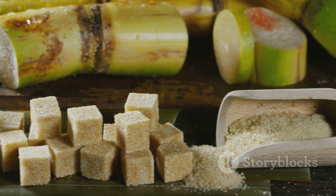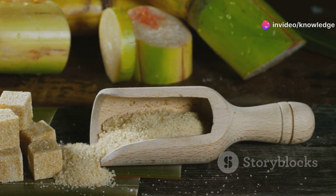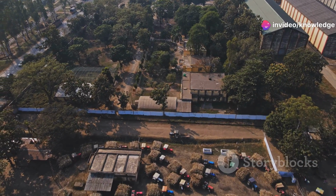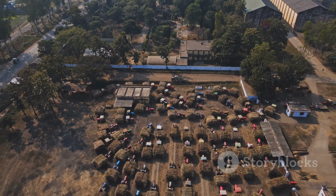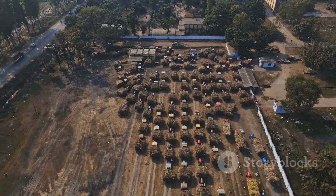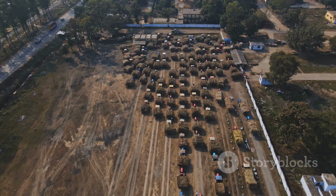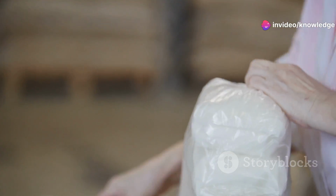The refining process is where the magic happens, transforming raw sugar into the pure white crystals that are so familiar. This involves several stages, including washing, filtering, and crystallizing. The machinery used in this process is highly specialized, designed to produce the highest quality sugar possible. It's turned into the white sugar we all know.